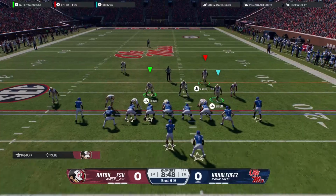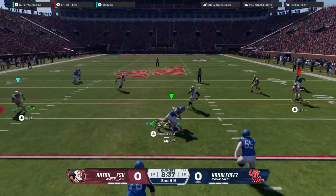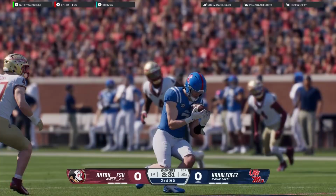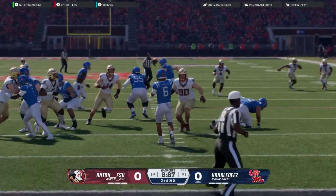Didn't get much on first down. It's 2nd and 9. Finds the tight end. And a good job of coverage by that defense. Just a short pickup. Look, you can't take away everything, right? So you give them that and rally and make a solid tackle.